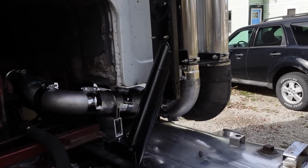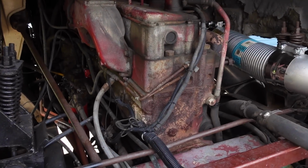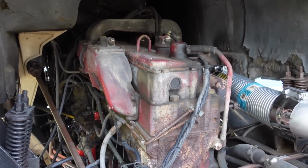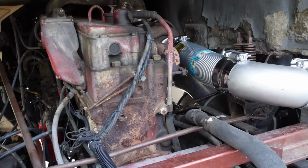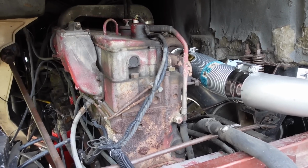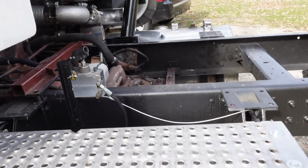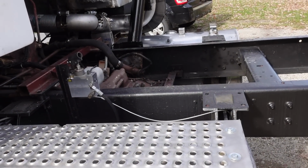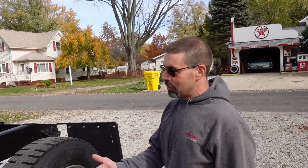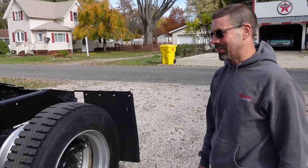Looking good. And what do we have in this? Obviously a Cummins, 290. Sweet. No aftercooler, so it's a baby. Got a nice new cab jack there. How's that working out? It's good now. The first time I went to jack it up, it popped the side out. So new jack and all new lines. It works good now, but it wasn't so good at first.